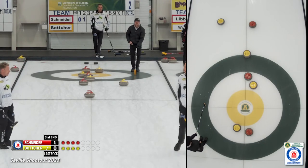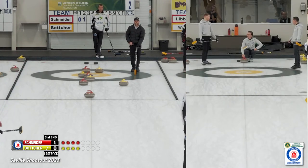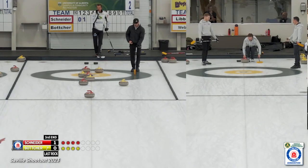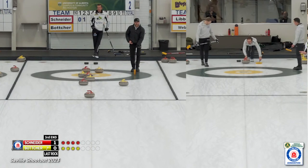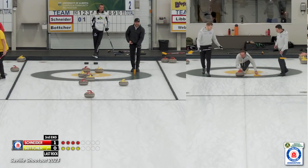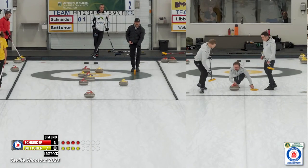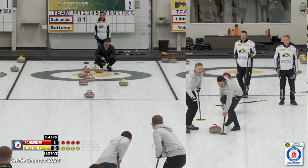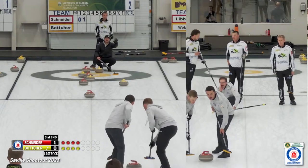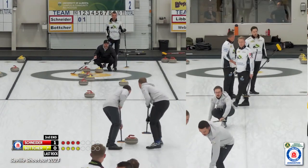That decision has been made. It's another one to the middle. This end is turning out pretty well for Team Schneider. I know that Bottcher is lying two right now, but this is the exact type of overlapped mess that a team without hammer relies on. Not a lot of ways to run rocks back and correct things for Team Bottcher, so the stakes are high this end.